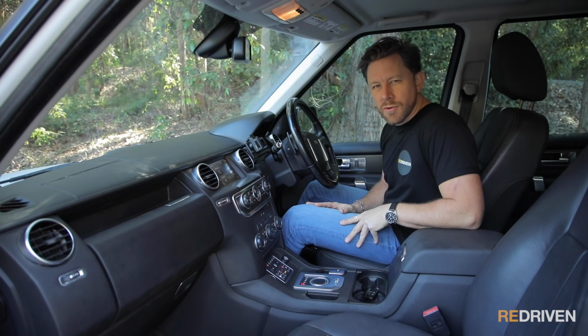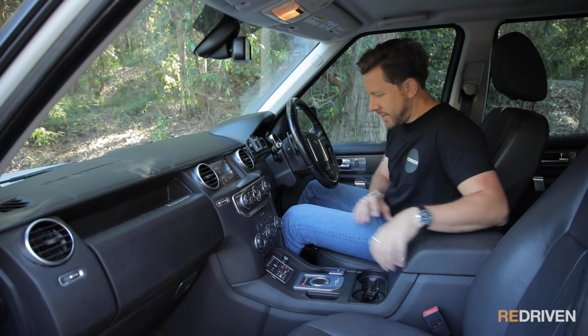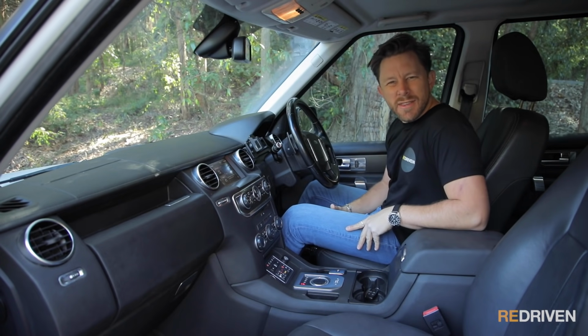There's a couple of little issues as far as wear and tear goes. There's a bit of movement to that center console. We'll get to that in the driving impressions in a sec, but it's the only kind of disappointing thing.